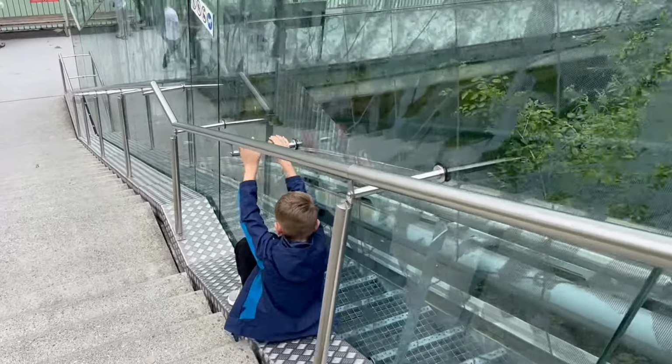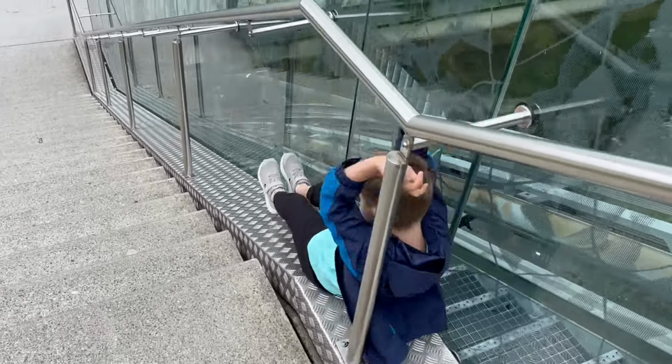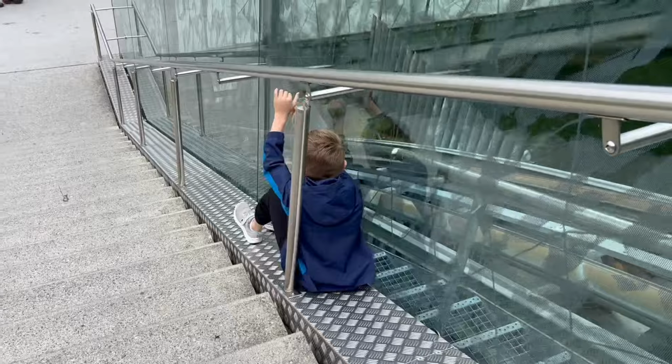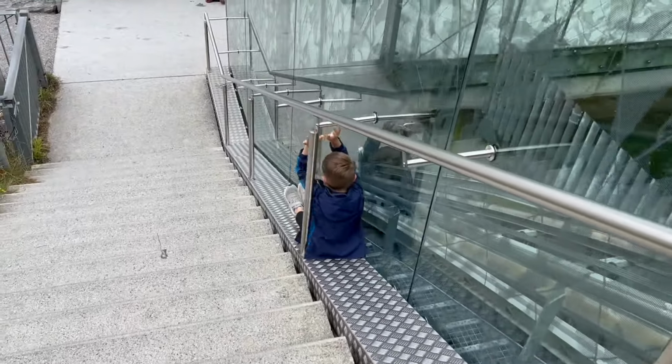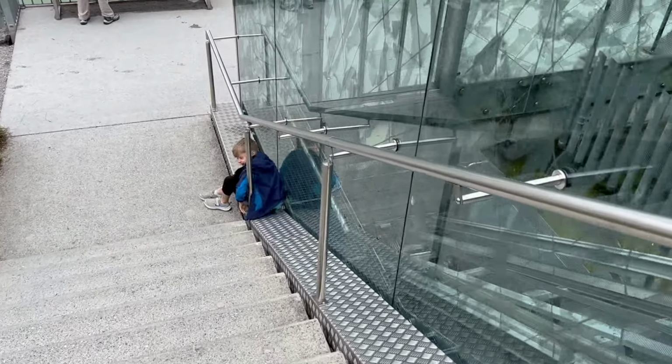Harry found an interesting way of going down the steps in Bern. I have said, FYI, that he's a bit silly and he'll hurt himself. But, and that's the end.